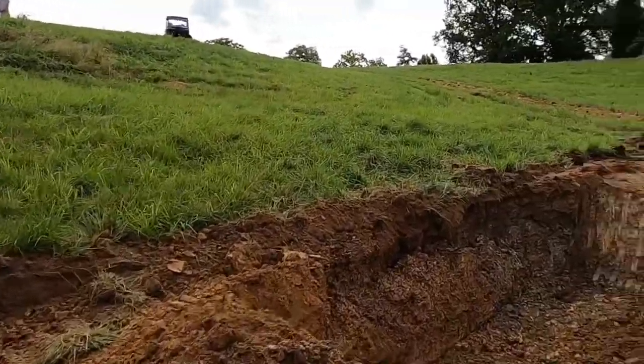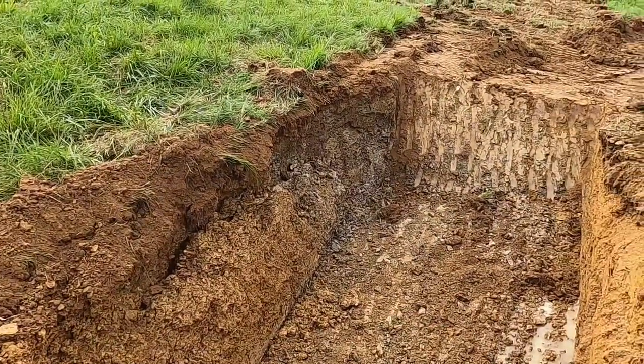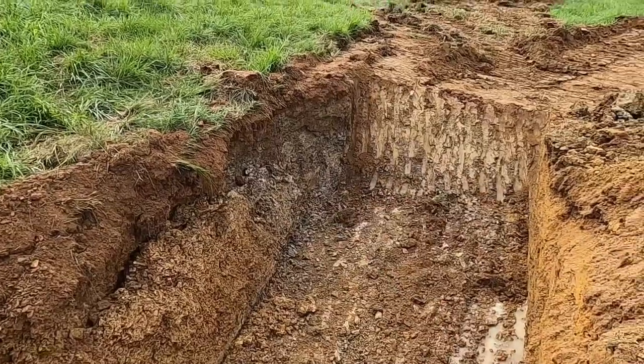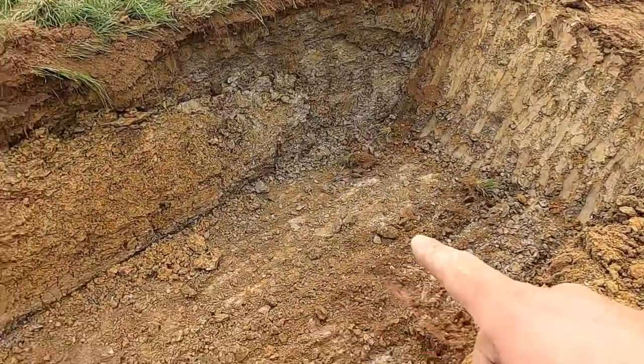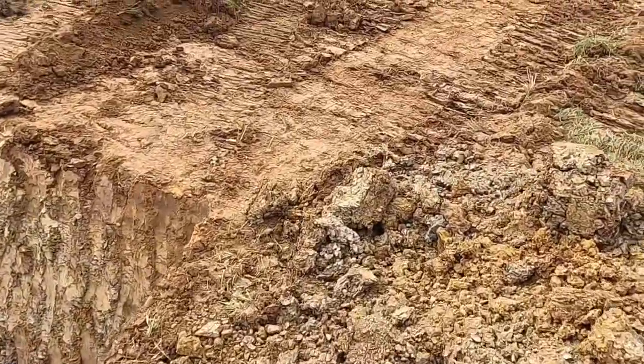We kind of figured out what was going on. We dug a little bit of a test hole here, and basically, if you guys can see that gray stuff over there, that's what we call soapstone. It gets extremely, extremely slick when it gets wet. For whatever reason, it gets wet. My soapstone is sitting on top of solid rock. That's solid rock right there, and it's basically sliding on that rock.